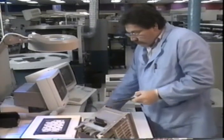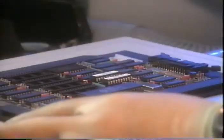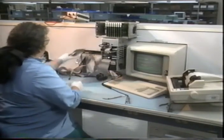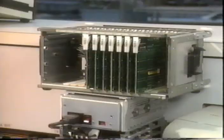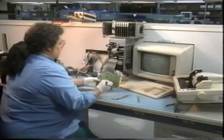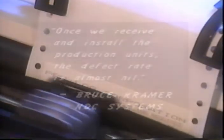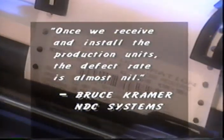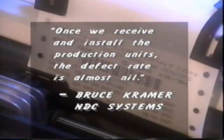All boards are put through extensive testing. Only when all tests have been passed will the system print the configuration label. The result of this testing is an in-warranty failure rate of less than 0.1%. Bruce Kramer of NDC Systems: Once we receive and install the production units, the defect rate is almost nil.